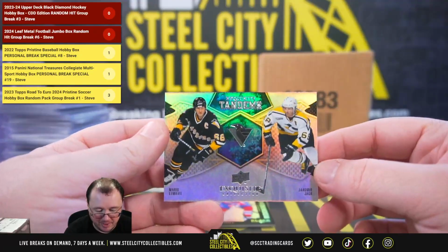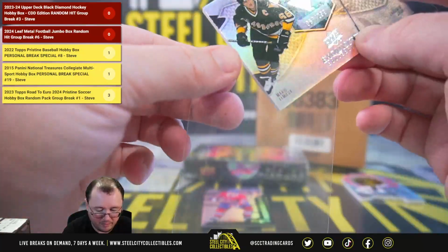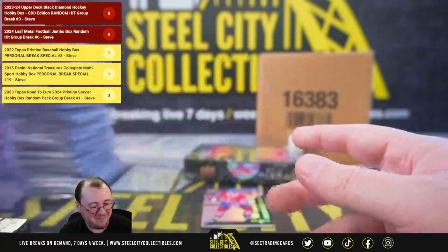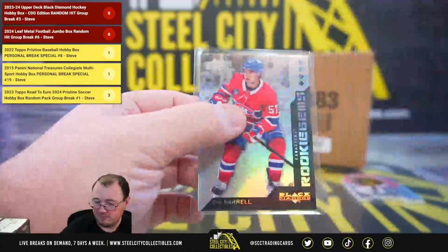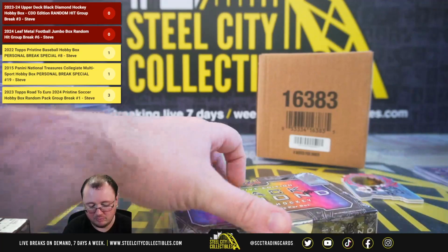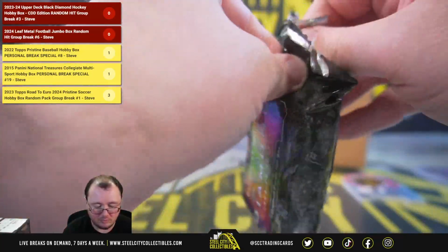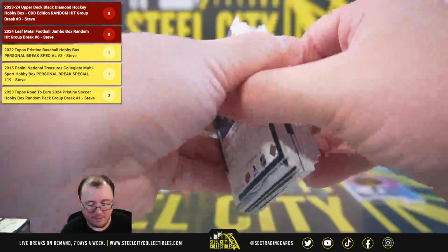This is nice. Exquisite Tandems, Lemieux and Yager for the Pens, numbered to 299. It's numbered 67 of 299. Lemieux 66, Yager 68, so it's right in between the two jersey numbers. And rookie gems, Sean Farrell, 46 of 99. Final box of the first case.